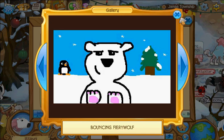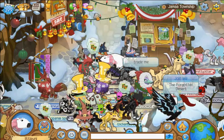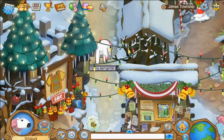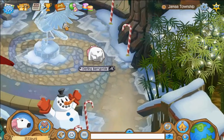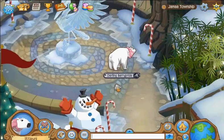But yeah, I'll look at the blog later for Animal Jam to see the next thing that we're supposed to draw. And then I'll try it, you know? I really like doing nighttime scenes. Nighttime scenes. Alright.